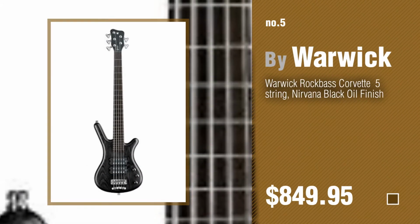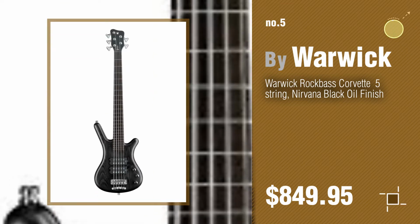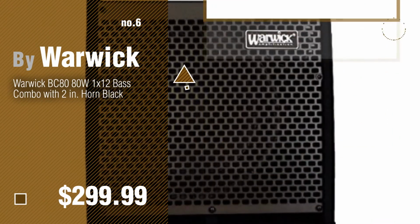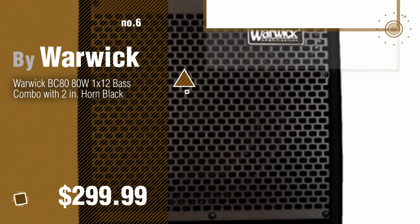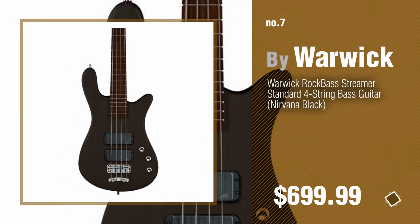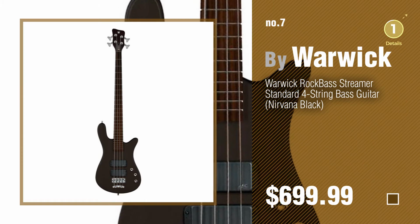Number 5. By Warwick. Find these new bass guitar at up to 70% off by clicking the circle in the corner. Number 6. Number 7. Click the circle in the corner to find more amazing products and gift ideas.